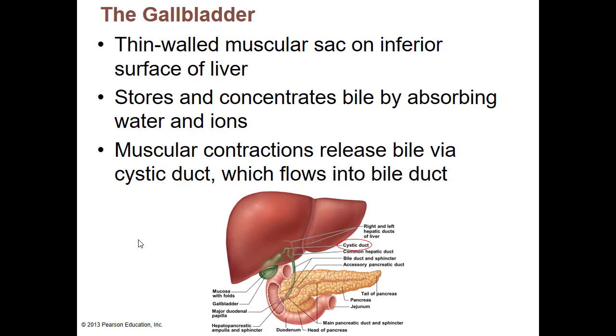Now, can you survive without your gallbladder? Yes, you can survive without your gallbladder. All it does is store and concentrate bile. You can remove it, you still can make bile. Your body will start to adjust to not having a gallbladder. It takes a little bit. But you can still make bile. You can still put bile into the duodenum and break apart your fatty foods.